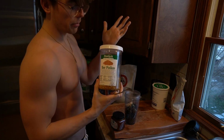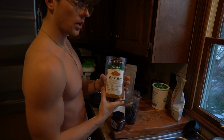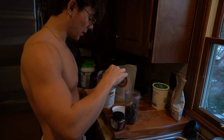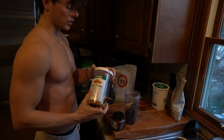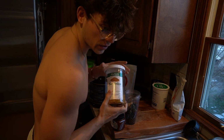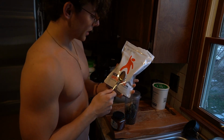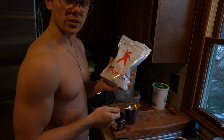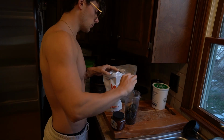And then guys, just some bee pollen. Honestly love this stuff. It's got a ton of vitamins, a ton of minerals. Huge recommendation if you guys want to use this as a supplement. If you guys just want to take it on its own or in smoothies, I think it's fantastic. Next, we're just going to put in 2.5 grams of creatine. I don't like taking 5 every single day for whatever weird reason, so I just take 2.5 every single day.